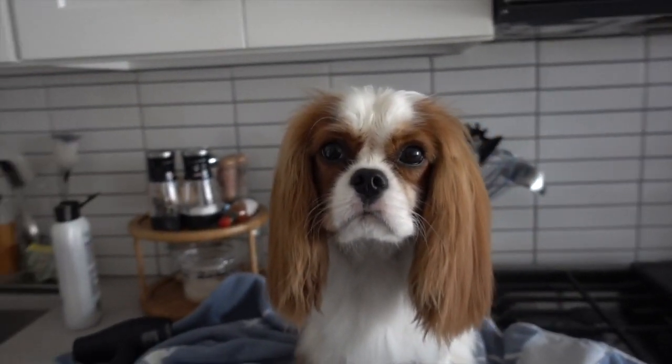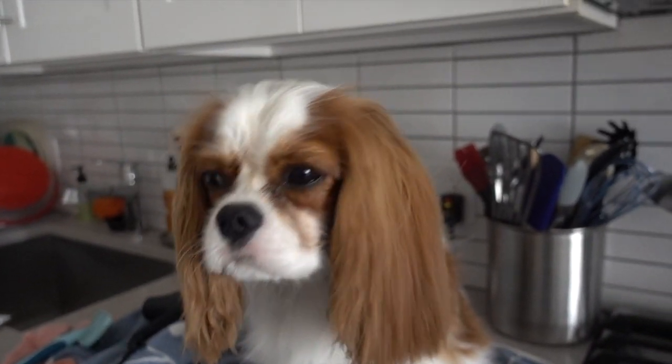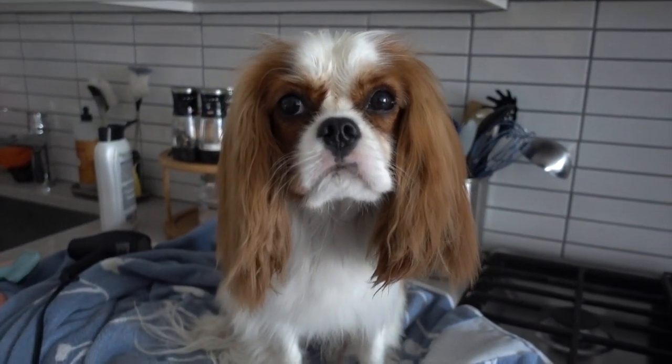Mostly done. He's kind of still wet in the back, but blow drying him is a real feat because I have to make sure these ears are fully dry because he can get an ear infection. But he is so handsome when his ears are all blown out like that. Doesn't he look great? He looks so clean and fresh.